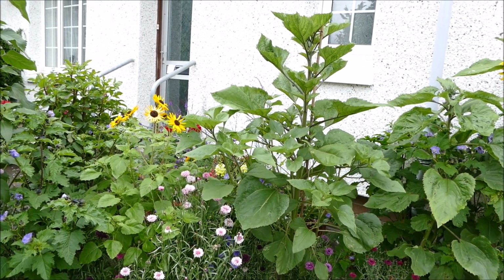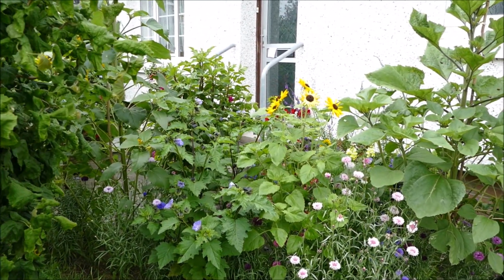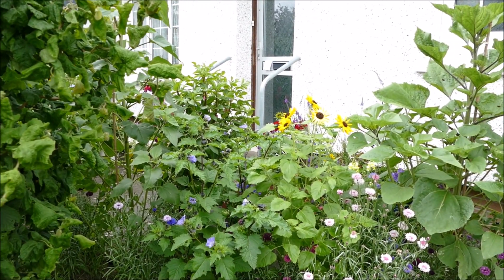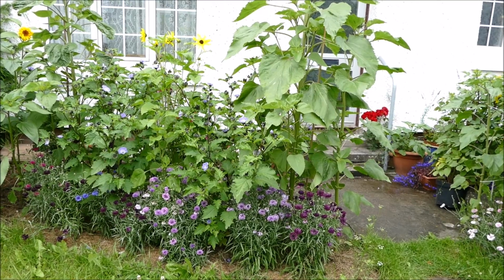So underneath the sunflowers we have the wallflowers. I'll take you now to the other side because the wallflowers there look better. Here they're a bit more shaded, especially with the contorted hazel here, so they're not looking quite at their best. So around this side, as I say, there's a lot more sunshine getting to the cornflowers.